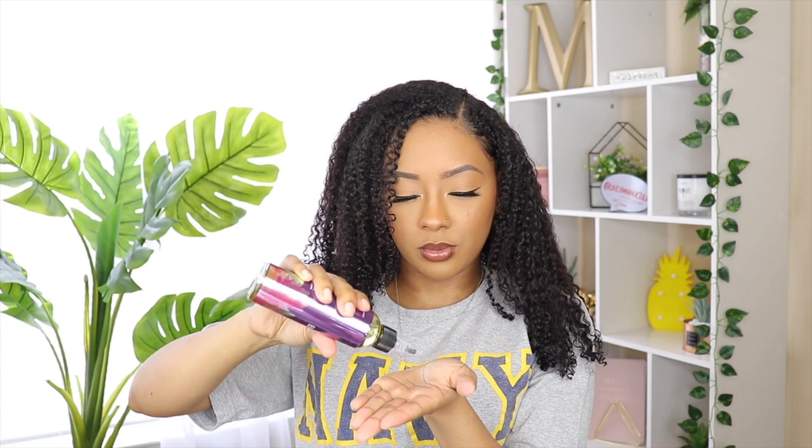So my hair is done diffusing. It's pretty much dry. It's a tad bit still damp, but I'm gonna go outside, so I know it's gonna dry super quick. But I'm gonna go ahead and put some of the oil in there, and this is what it's looking like. I showed y'all in the beginning of the video. This seems like a very lightweight oil, but yeah, this is nice.